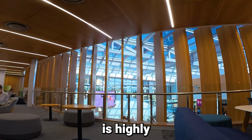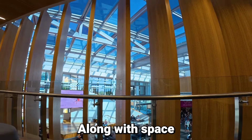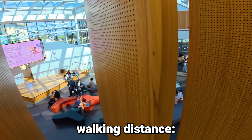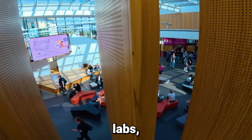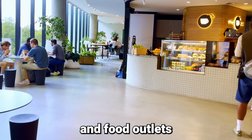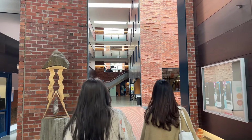The campus is highly self-contained. Along with space to study, everything students need is within walking distance. Lecture theatres, labs, libraries, sport and fitness facilities, and food outlets for lunch or coffee.